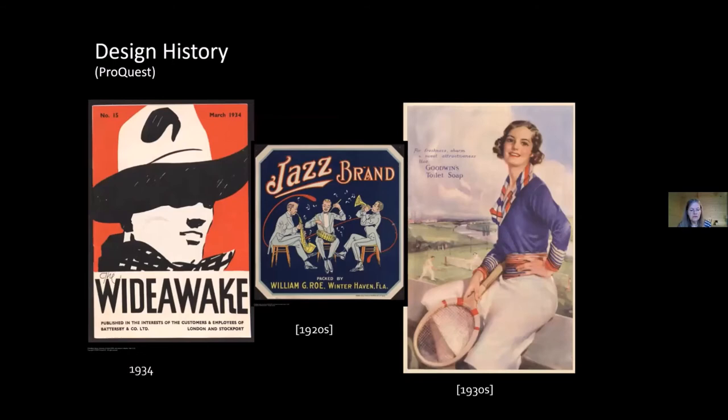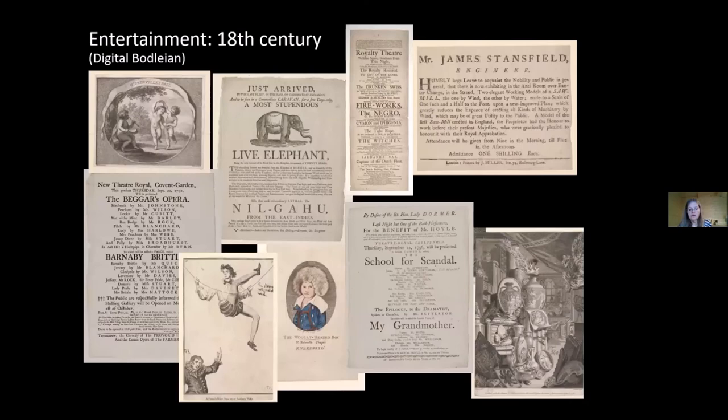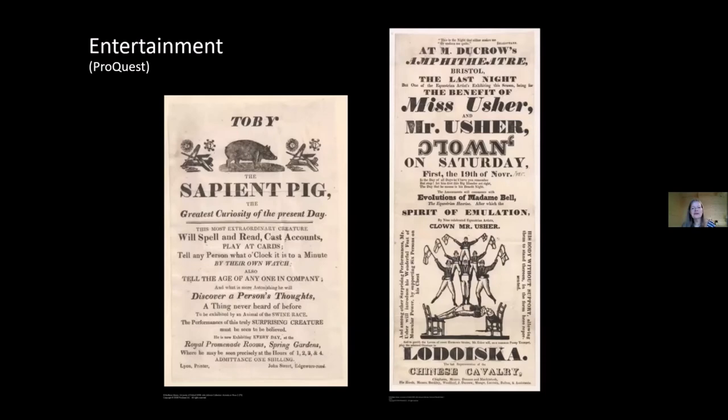We have a wealth of entertainment ephemera relating to plays, concerts, performing animals, magic, circuses, panoramas, cinema, and so on. Playbills and programmes are great resources too for family historians. Toby the Sapient Pig is one of our favourite items in the collection. He could do so much, it appears.